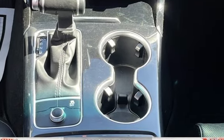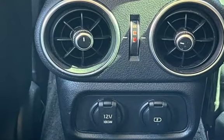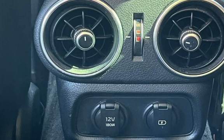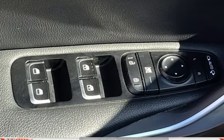safety, child seat anchors, parking sensors, seat belt force limiters, power door locks, stability control, traction control, wireless data link, and window defogger.